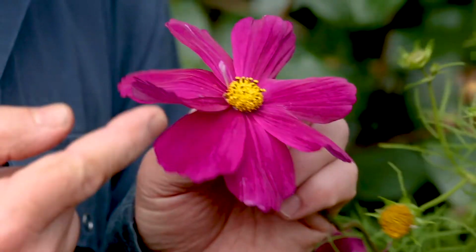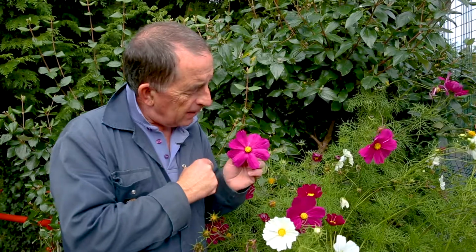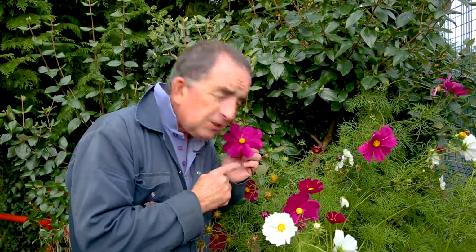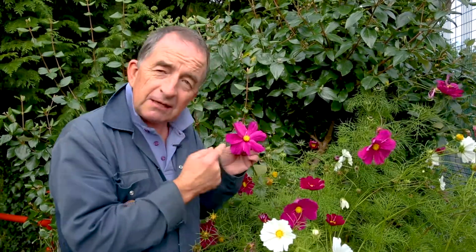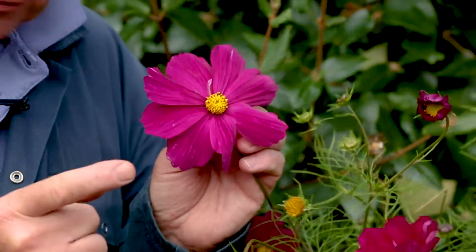There's a little positive message to be found from these lovely cosmos, because there's a perfect flower in there. They've got a very slight perfume. You can cut these and put them in a little vase inside the house. The bees and the butterflies love them, so do people.